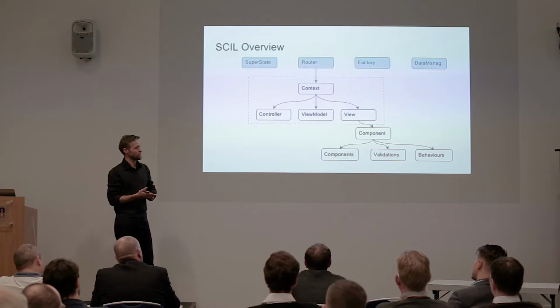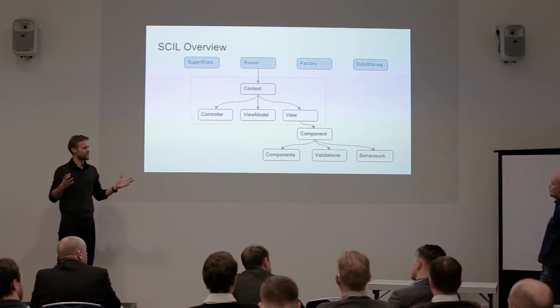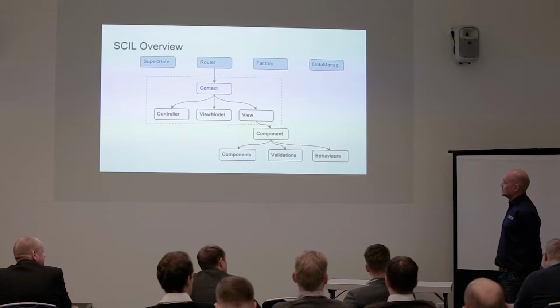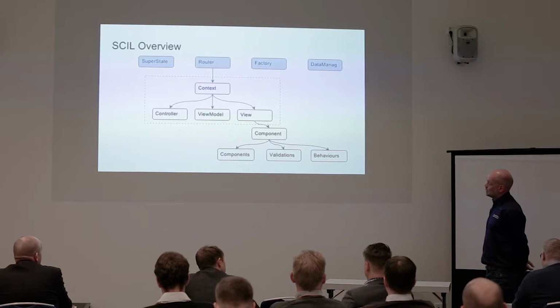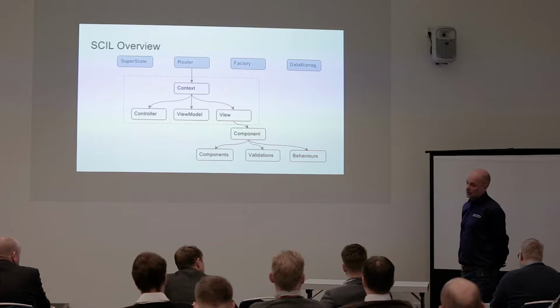And then there's the superstate, which is where all the magic in CRM is. Yes, superstate is something we need in sales. That is basically a context with just a controller and a view model, so without a UI. So we use the same concept on the superstate, and the superstate is basically holding what page you are on, what the currents are and stuff like that.